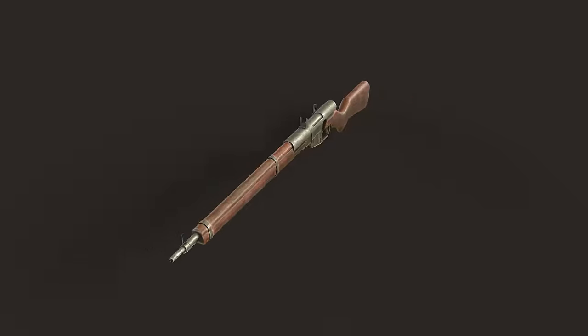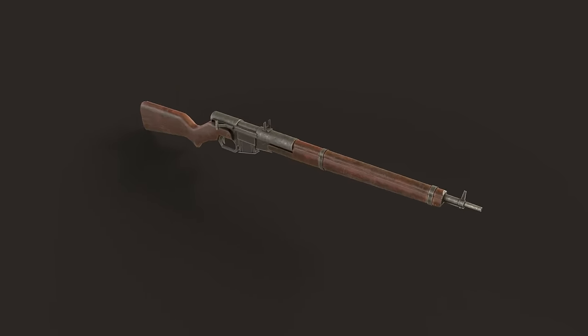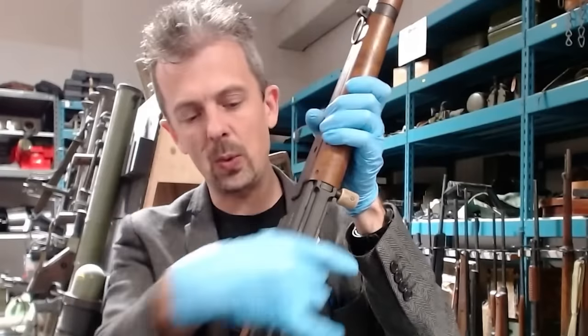All right, another rifle to look at. Now, lots of different inspiration here. We've got a very Schmidt-Rubin style cocking handle there. This is the French MAS 44. Now, the main difference here is this is quite slim, but quite squared off.